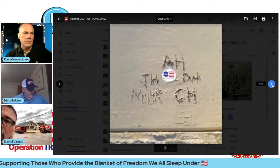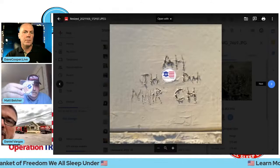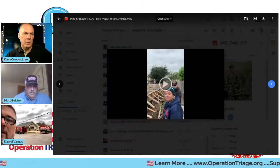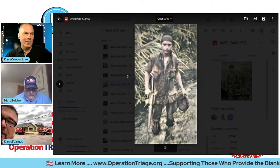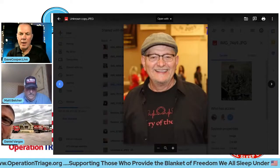That's the family's initials. And in the slab, we gave Jesse a Bible and a flag to put within the slab, and he put it right in the threshold of the home. So anybody that walks into that house is greeted with blessings and patriotism, right, as soon as they walk into that house. I love it. Look at him. And that's really what it's all about.